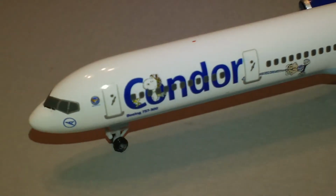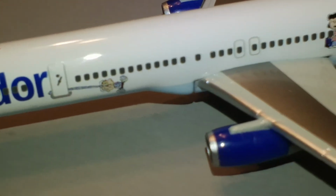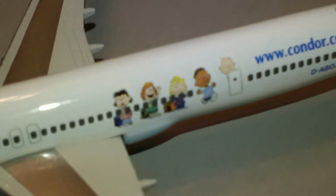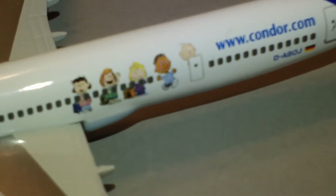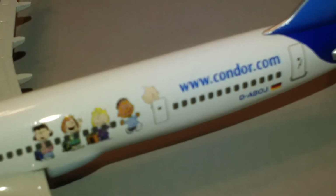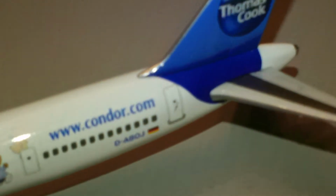But it'll focus here. See all the markings on there. Got Linus with his blanket trapped in the door. Serves him right. Got the winglets. There's Lucy, Peppermint Patty, Sally, Franklin, Charlie Brown sticking his head out of the door. Actually, it looks like he got his head slammed in the door. The website. Thomas Cook, who owns Condor. Lufthansa used to own Condor. But no longer.